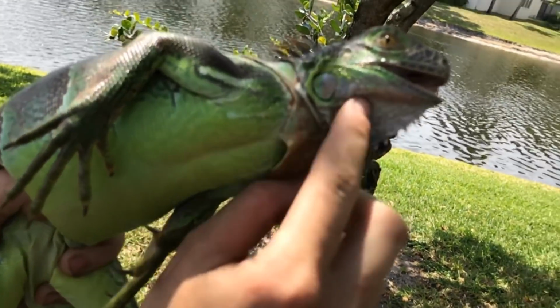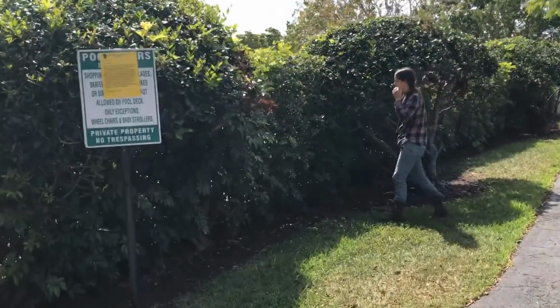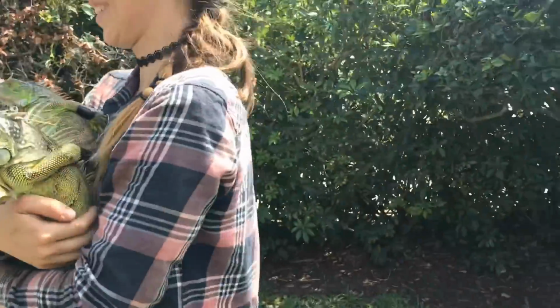They have orange on their nose. We got Georgia girl in the bush. What'd you see in there? Babies. There's a bunch of them in here. You never go night hunting for babies? I haven't. Babies.